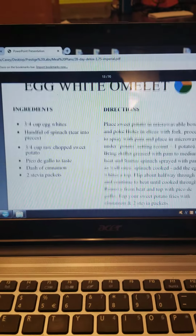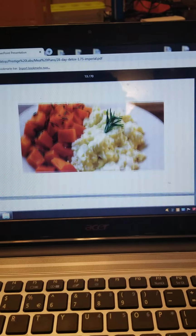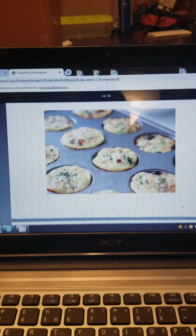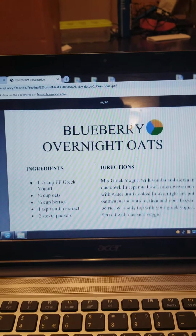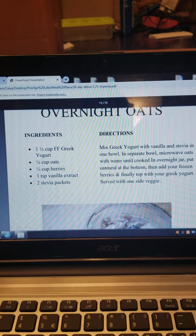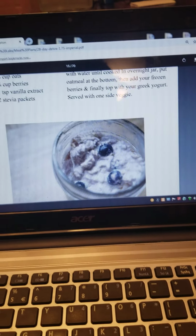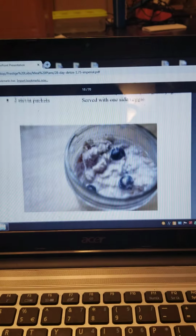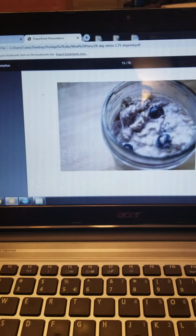Okay, so we got a ton of different things like that. All right, there's a ton of stuff in here. I would strongly recommend you guys look through here. Maybe pick like, I don't know, 3 to 4 per week. Knock out a couple. These look amazing. The blueberry oats. I want to try these. I haven't had them. So we're going to just kind of skip through here.